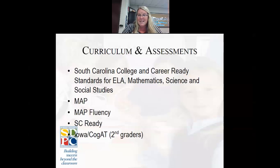We take the MAP test, as we're doing right now, 3 times a year. We take MAP Fluency, which is for our little ones, to see if they're reading fluently. And the SC Ready is given at the end of the school year. You'll hear more about that at the end of the school year. The Iowa CogAT is given to our second graders in just a few weeks here, and that determines their eligibility for the Gifted and Talented program. So I know there's a lot on that screen, but your child's teacher will be giving you some more information about all those tests.